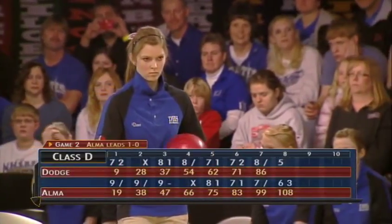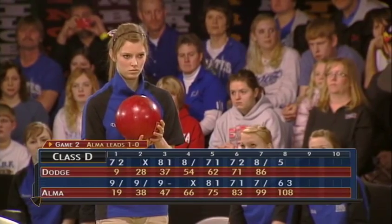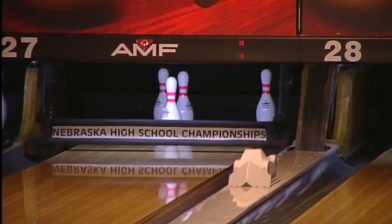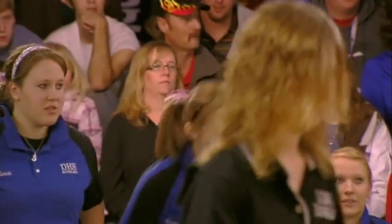So here's Cluthy. She will try to convert. Pull her team back to within 2 pins with a spare here. And this is a tough one. That's a mouthful. Ooh, takes 1 off. So that lead will widen by the Alma Cardinals.